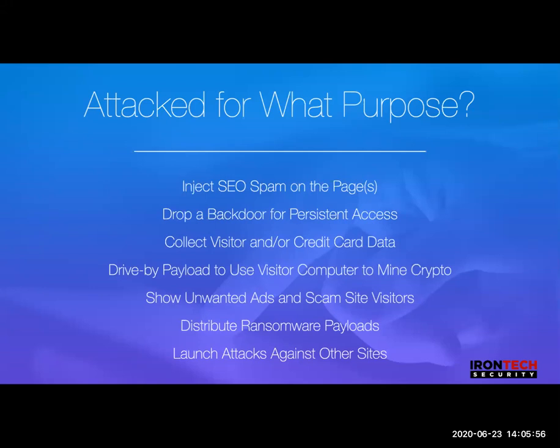Another purpose is to collect visitor personally identifiable information and or credit card data. And I know that some of you, if you do take credit cards online for payments, chances are you've offloaded that PCI component to PayPal or whoever you may use, and you don't have to be PCI compliant, but it's still best to protect any personal information that's on the website.